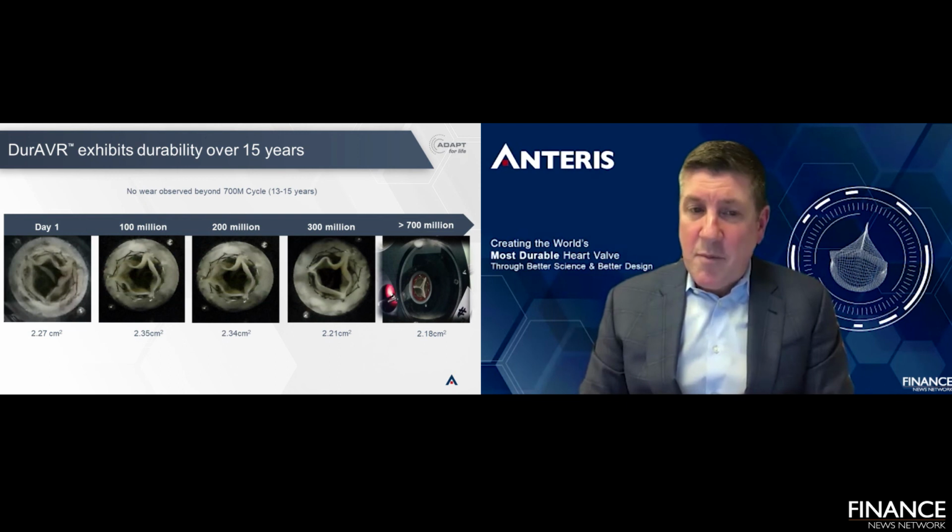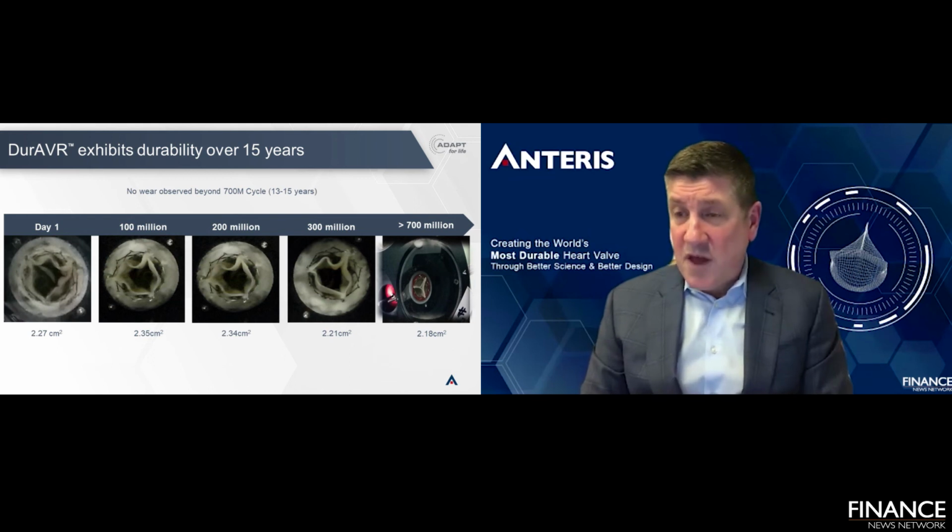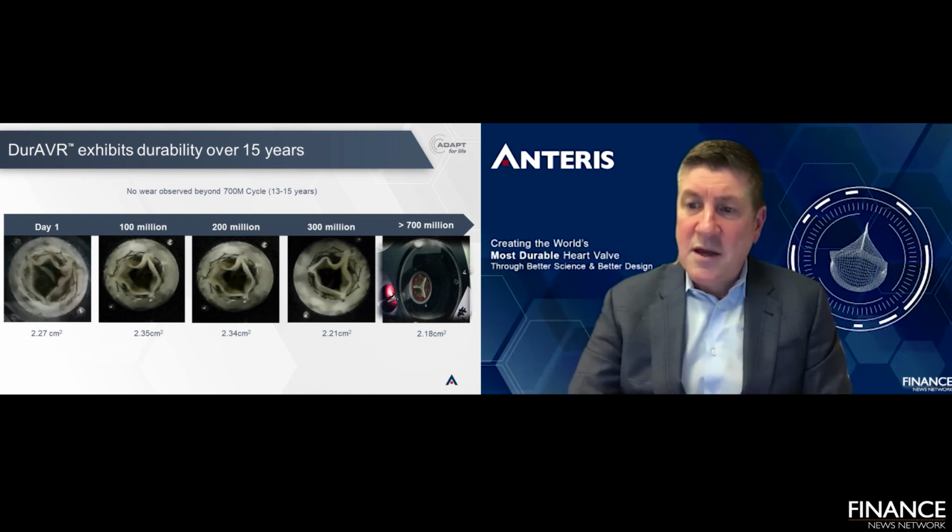We have tried a couple of competitor valves on the bench, and we saw one shred itself at about 150 million cycles. So they certainly don't go the distance. We're going to do some structured studies around that and publish that data. Next slide, please.